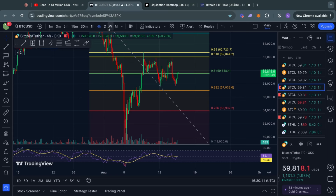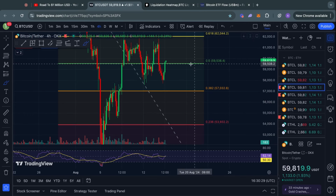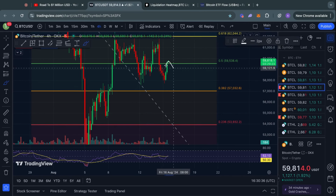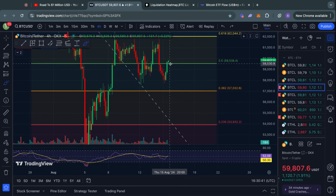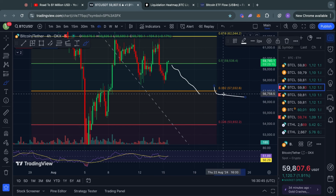Let's get right into the Bitcoin chart for today, starting on this 4-hour time frame for Bitcoin, because right now potentially we are breaking through this 0.5 Fibonacci level, sitting at about 59.5k. Now, in the case that you see Bitcoin breaking back down below this 0.5 level, then potentially this could indicate more bearish momentum coming in the short term, and you could look towards this 0.382 level, sitting at about 57,000 US dollars for the Bitcoin price.